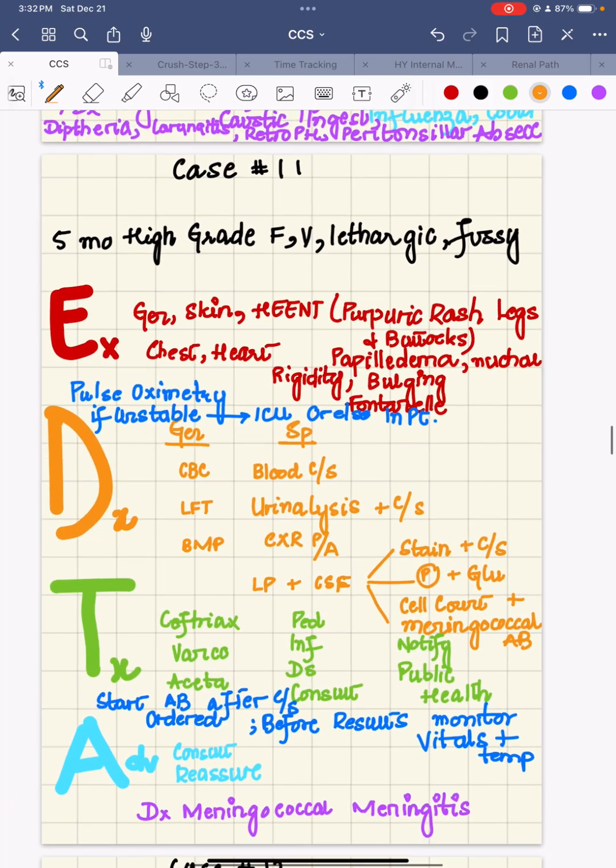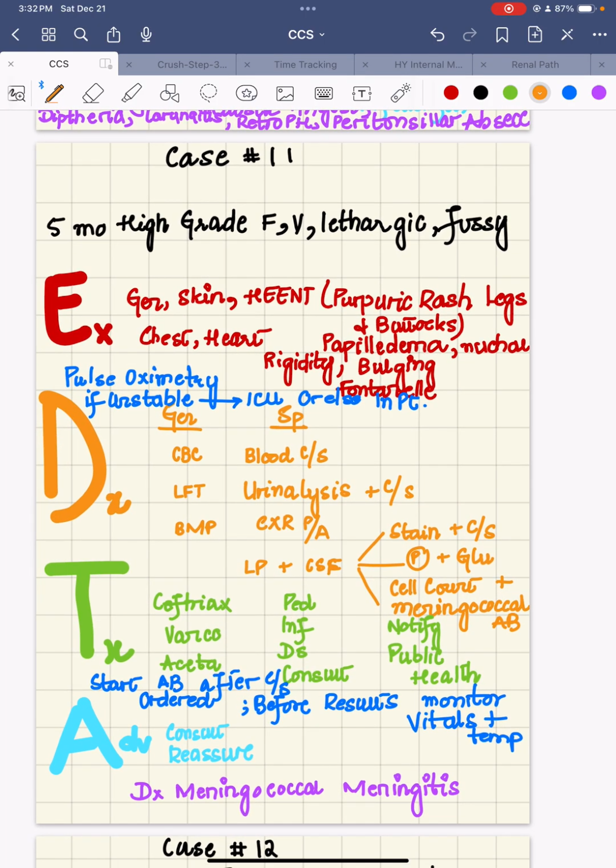Case number 11, 5-month-old who has high-grade fever, vomiting, lethargic, and is fussy. In examination, do general skin, chest, heart, abdomen, as well as head, eye, ear, nose, throat, and you can also do a neurological examination. So in head, eye, ear, nose, throat, you find a purpuric rash on the legs and the buttock and the skin, and the papilledema on the eye examination, and fundoscopy basically shows the optic discs to be blurry, and the child can have nuchal rigidity along with bulging of the fontanelle.